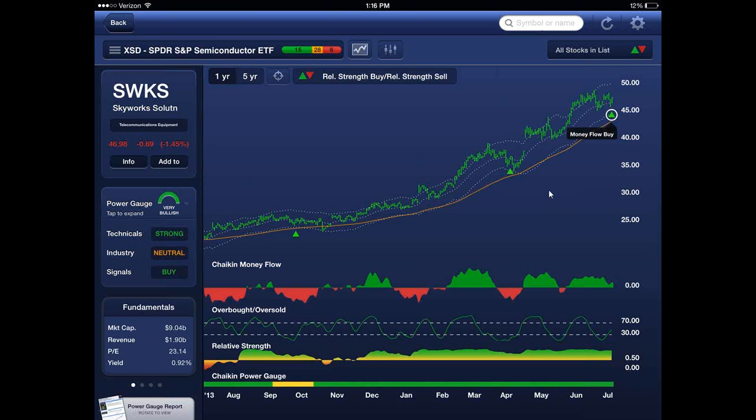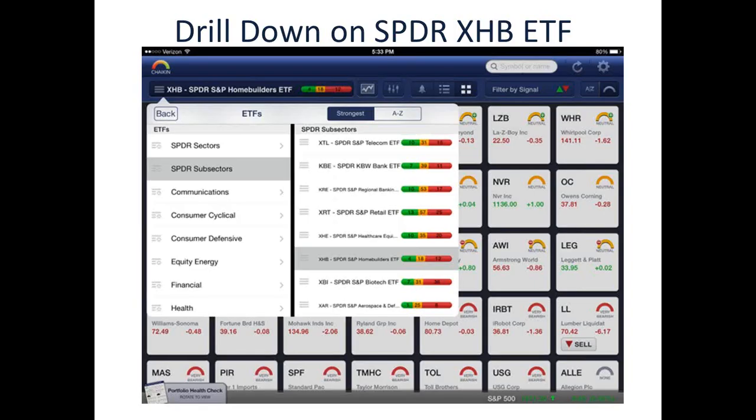So you'll get a test of Chaikin Thursday night and Friday morning when Skyworks reports, and you'll see whether they beat again. The last time they beat estimates in April, the stock spiked up over 10%. That's this gap here on the chart. They did it in January. So there's a pattern of Skyworks spiking up after beating Wall Street estimates, and we'll see if they do it again on Thursday night. Now, let's look at the bearish ETF very quickly.